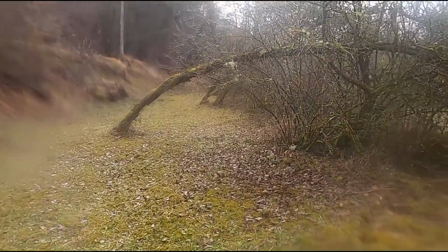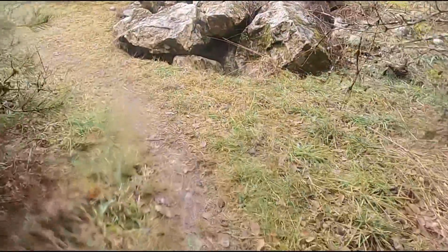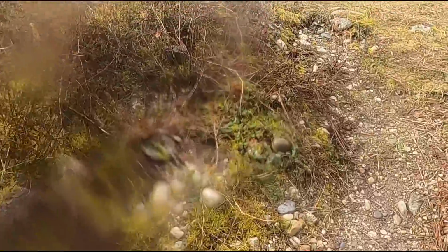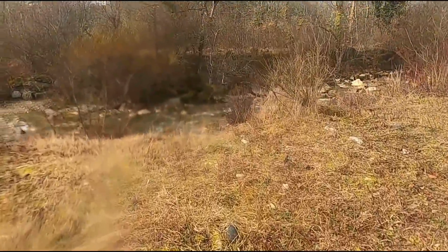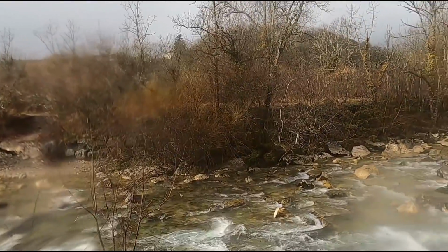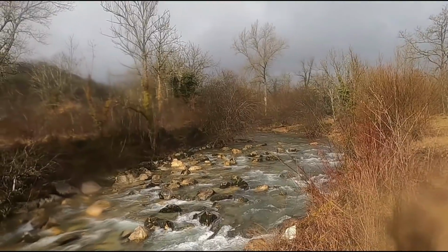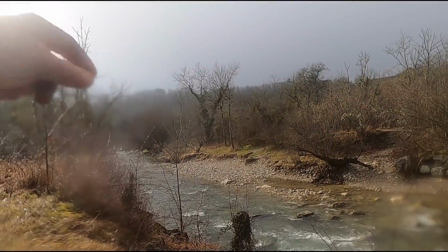Perfect base for a natural shelter there. Come through here. Whoa, quite a lot of rocks there. Let me show you up here. That is incredible. Just beautiful. Off we go.